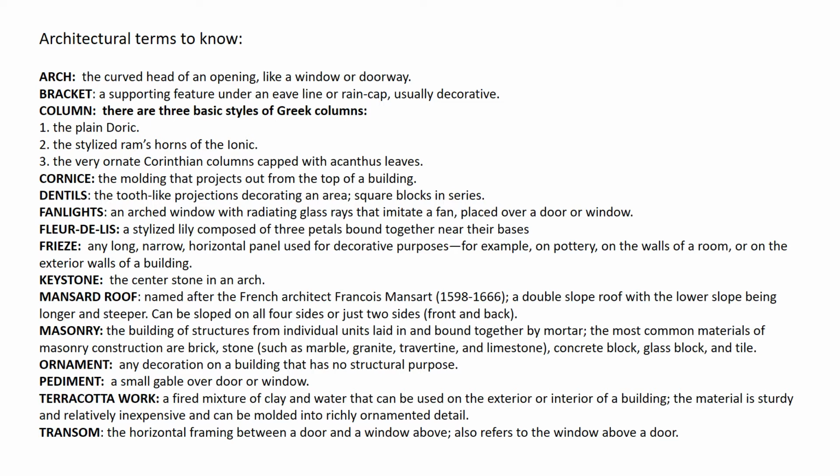A frieze is any long, narrow, horizontal panel used for decorative purposes, for example, on pottery, on the walls of a room, or on the exterior walls of a building. Keystone. This is the very center stone in an arch. Mansard Roof. This was named after the French architect Francois Mansard, and it is a double slope roof with the lower slope being longer and steeper. It can be sloped on all four sides or just two sides, the front and the back.